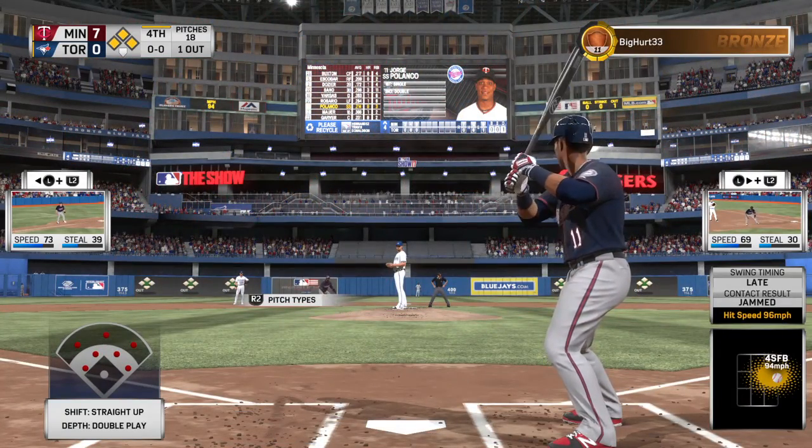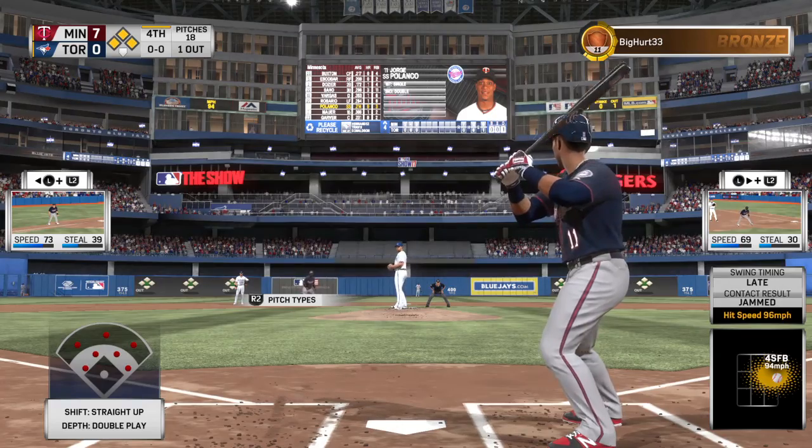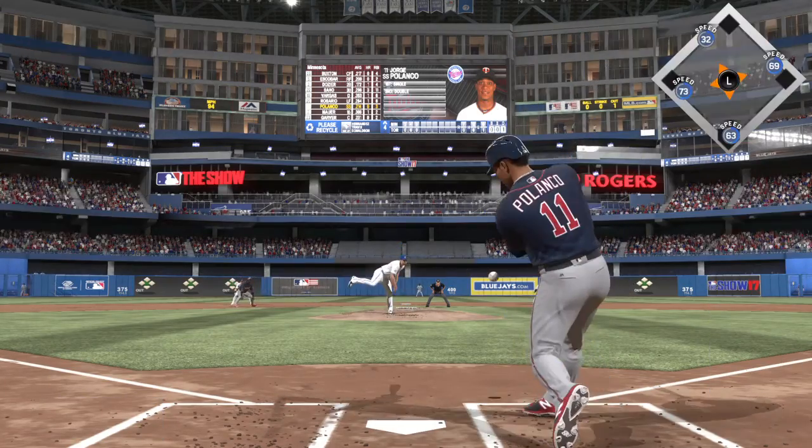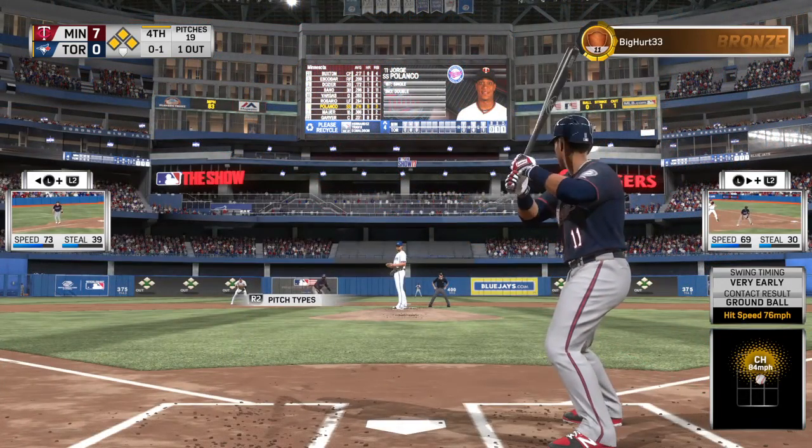Now at the plate, Jorge Polanco. He doubled earlier and carries a 2-for-2 line into this appearance. Chopped down the first baseline, but it's a foul ball, says the first base umpire.